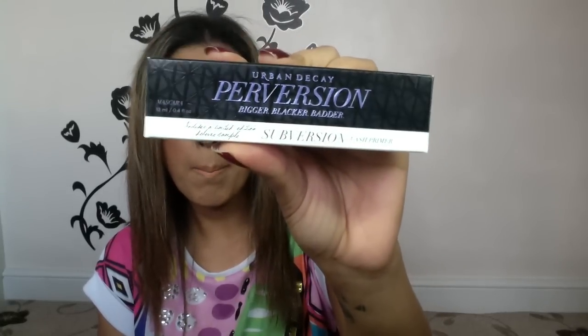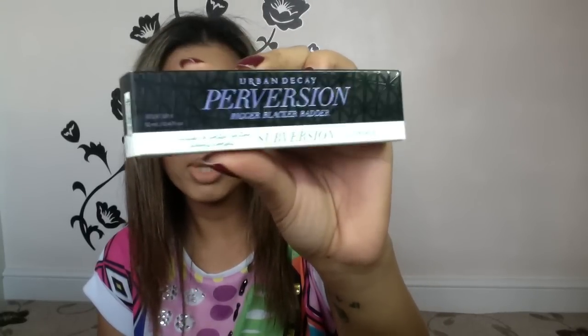Next thing I've been loving this month is the new Urban Decay Perversion Bigger, Blacker, Badder Mascara. And it comes with a lash primer called Subversion. Now, I have used this quite a bit. If you've seen my review video that I did recently on the Rimmel's Wonderful Mascara, you'll hear me obviously slating that one. I think it's crap. But in comparison, and I bought this at the same time, this is the complete opposite. I love this mascara. I'm using it today.